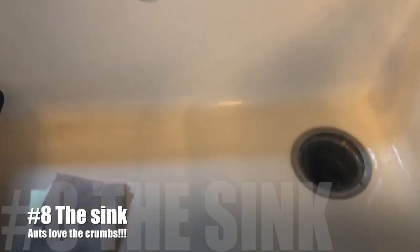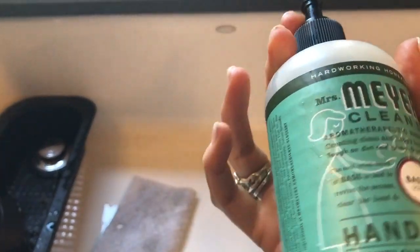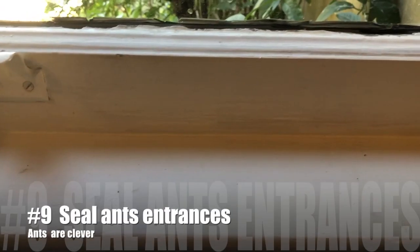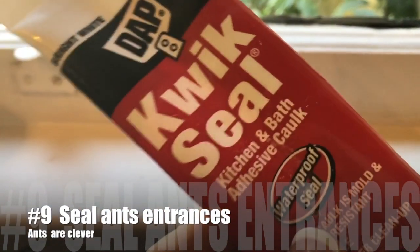So even after you've cleaned your sink out, there's always a few particles of food left in your strainer or on your scrubber or even in your sink. So ants hate soap, so I take soap and I put it on my scrubber and I scrub my entire sink down, and that way there's soap on my scrubber and in my sink, and I just leave it for the night.